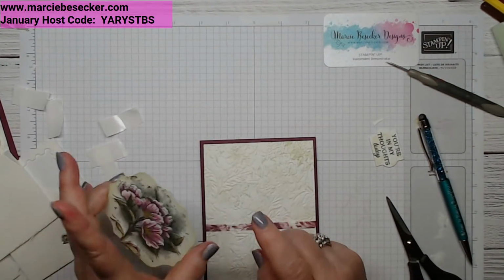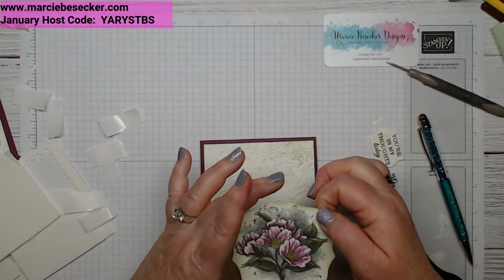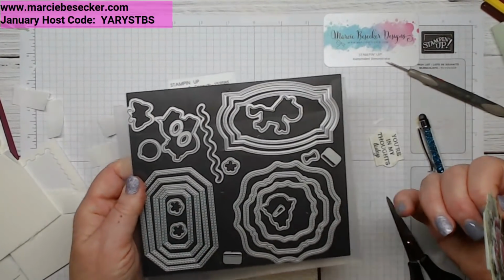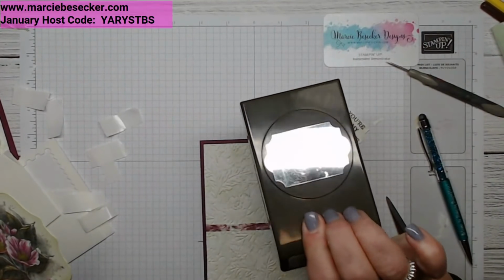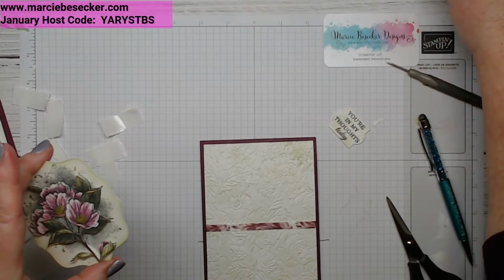Which label is this one? Felicia, this one is the Hippo and Friends. It's the largest one right here. This one. And then the label for this, that was the everyday label, and I used it and cut it down. You'll have to rewind it and look, and I made it smaller.